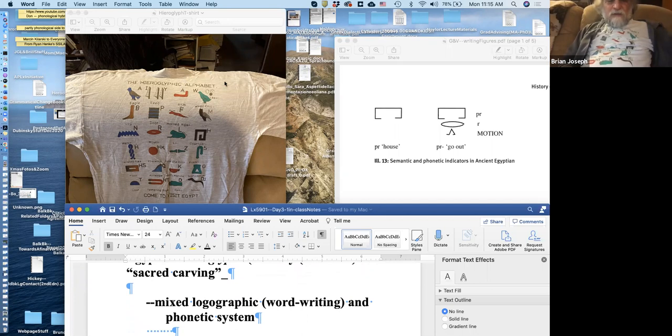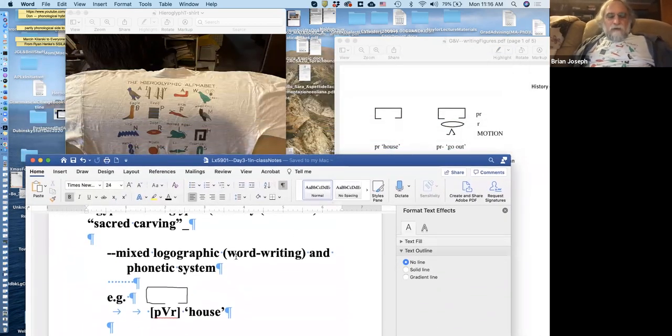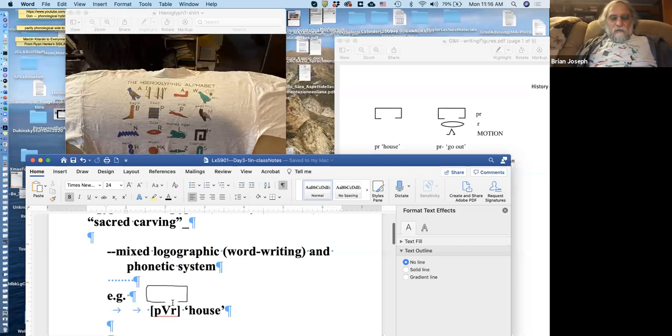This T-shirt is misleading because it refers to this as an alphabet. You can see here, and it really wasn't an alphabet. Some of the symbols did have the value of individual sounds, but it was never used like an alphabet. It was in fact a mixed system of so-called word writing or logographic symbols, and some phonetic symbols as well, often used together. So this here is the symbol for a house. This is a better representation of it.